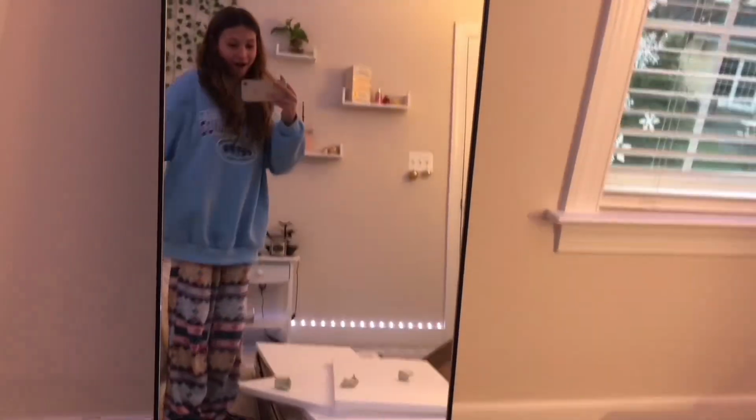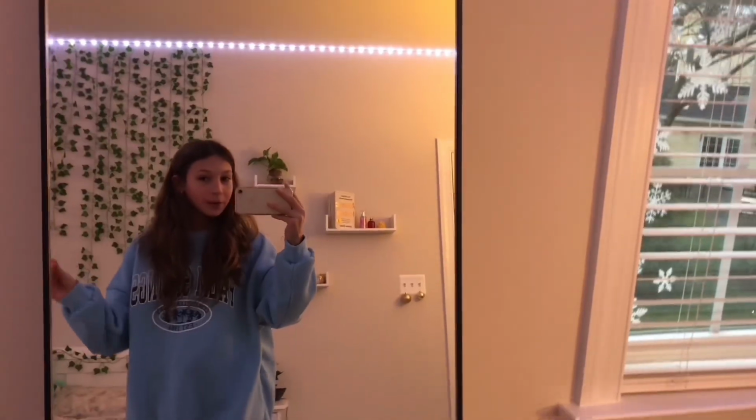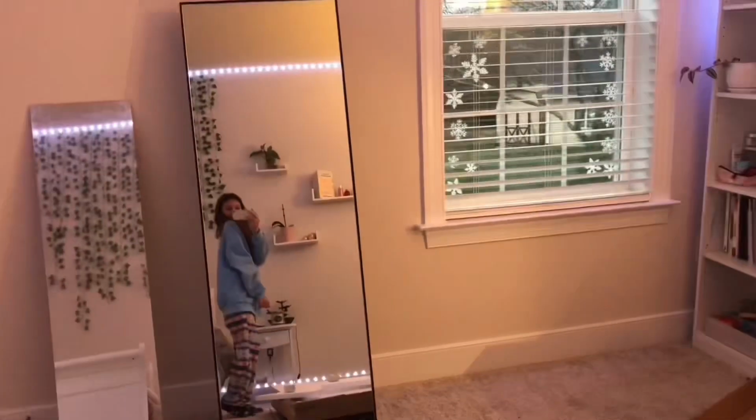Guys, I love it. Look how big it is. Wait, for comparison, my old one versus the new one. What the heck? Oh my god, I love this. It's so cute. Now I'll do a full tour of my room in the day and night.